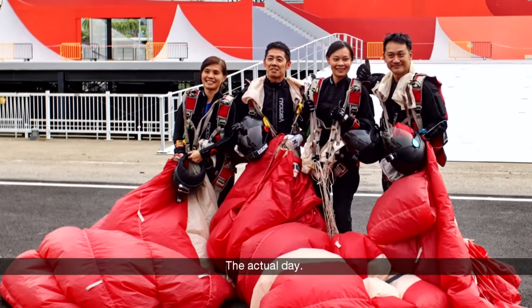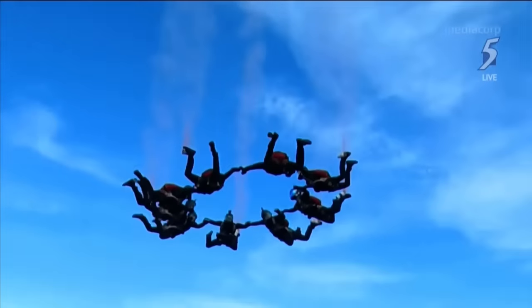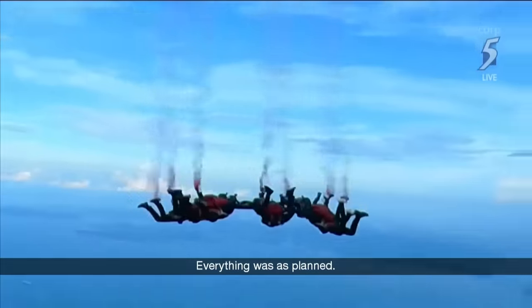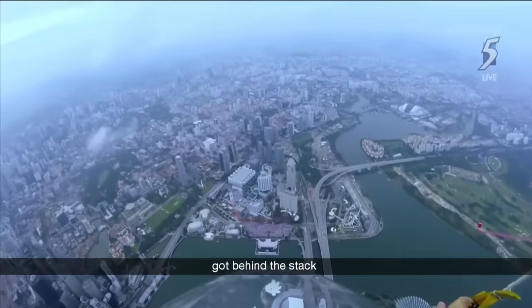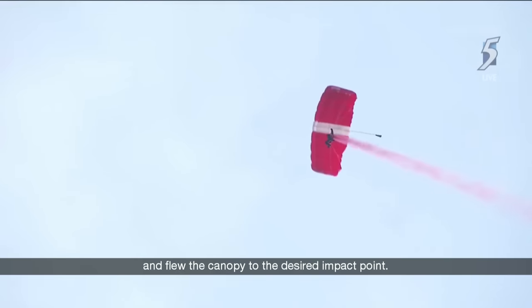The actual day, you jump out. Formation, everything was as planned. So I took the footage. Get behind a stack and fly the canopy to the desired impact point.